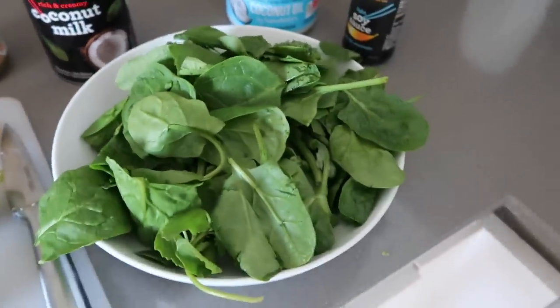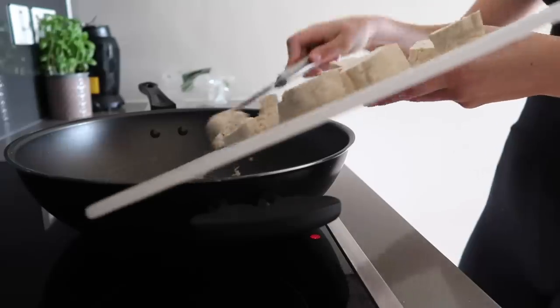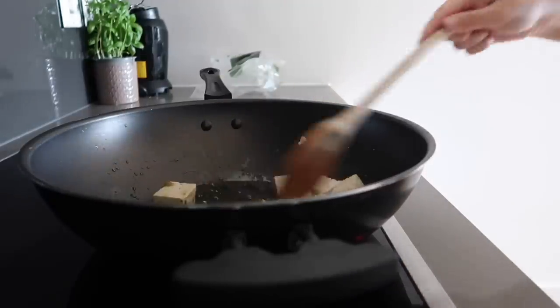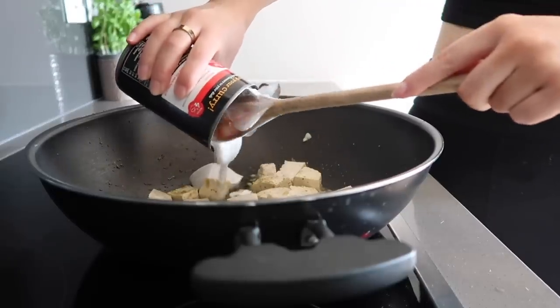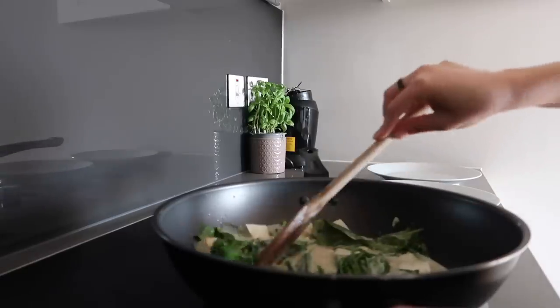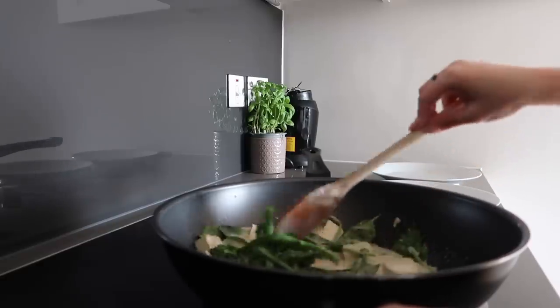So I start off by putting some coconut oil into the wok and adding the tofu and garlic and just frying this for a bit. And then I'll add the Thai green curry paste and mix it all around. Then you add 1 can of coconut milk, and I've just put my veggies into the microwave because it makes them nice and tender quite quickly, and then I'll add this to the mixture as well. Today I've used broccoli, green beans and spinach, and then I just add some flavour using soy sauce and half a lime.